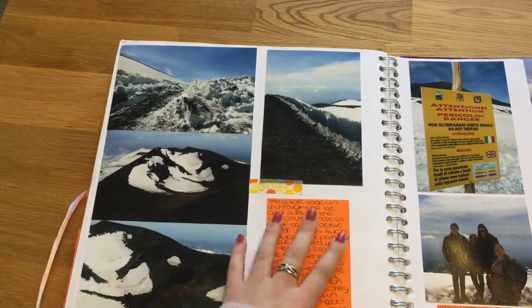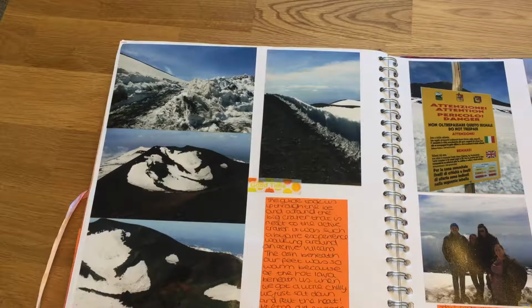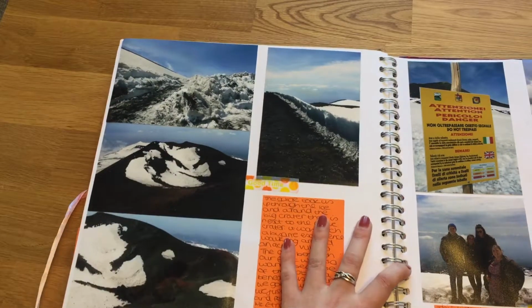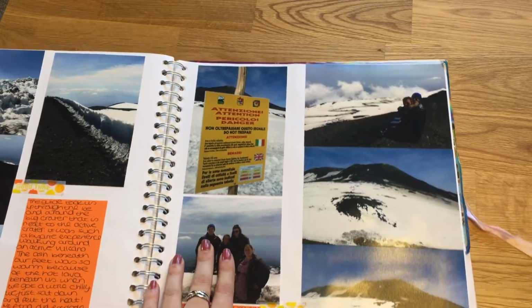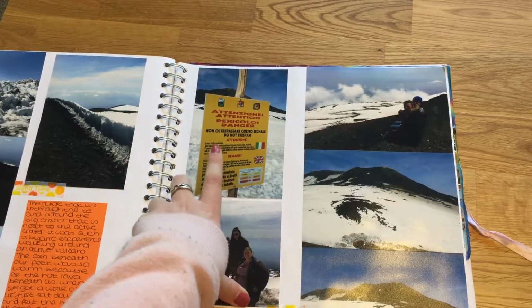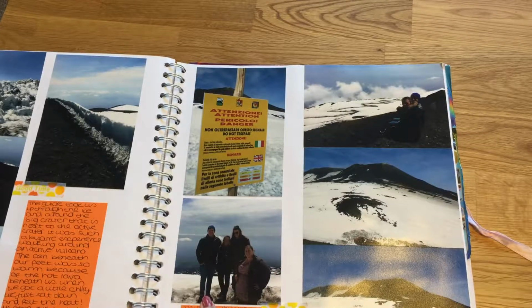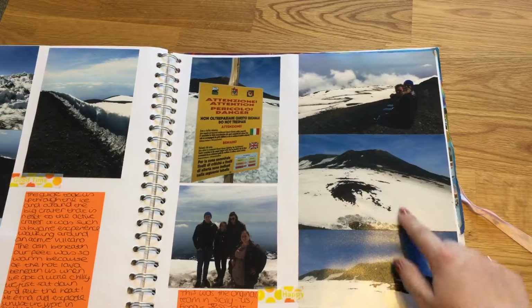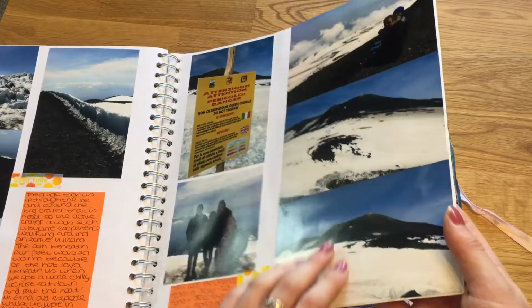But it was amazing to sit down on the actual volcano rim, because it was warm, even though it was freezing. It was warm to sit down because obviously the lava inside was heating it up. So it was a proper experience, really. This is just an attention sign. And this is us all there when we're doing the excursion. This is me and Joe just sitting at the top, and just some more pictures of us at the volcano.